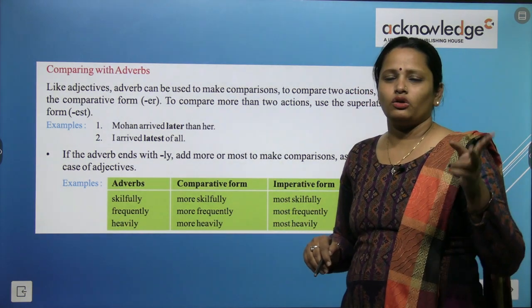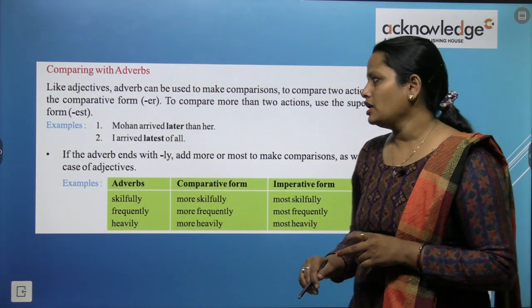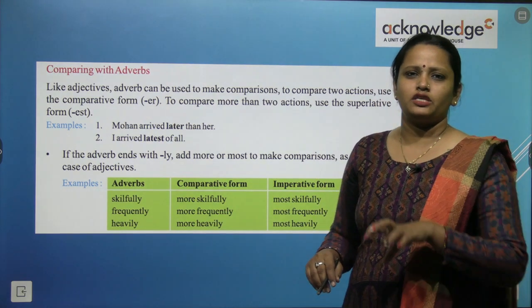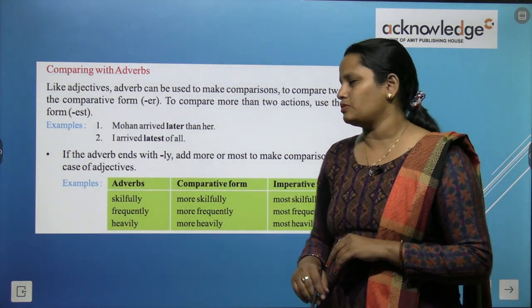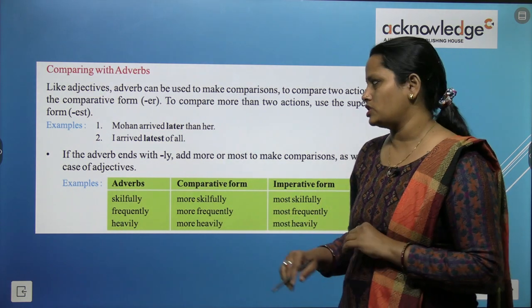So यहाँ पे मोहन और हर के बीच में comparison हो रहा है. So here late becomes later, and I arrived latest of all. सबके बीच में comparison हो रहा है. So here late becomes latest. Means the superlative degree is used here.